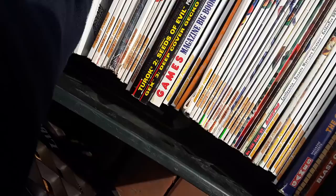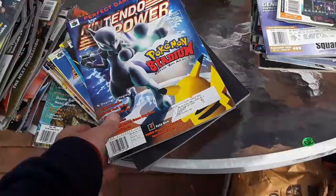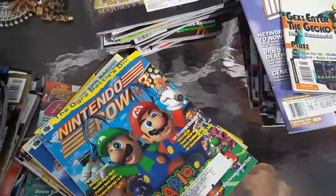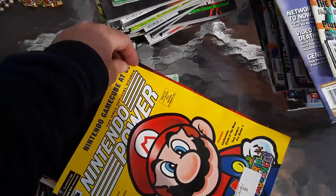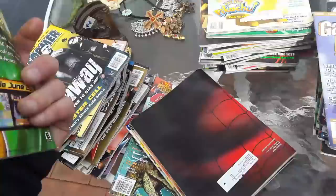Get this many. All right. Okay, nice Pokemon Stadium cover. Nice Legend of Zelda. Mario Tennis, another Pokemon. Let's see, stuff like this I want to fix. Probably going to lay these flat in the milk crates. Give it time to kind of flatten out a little bit. Nice Mario Rayman ad on the back. What's this?